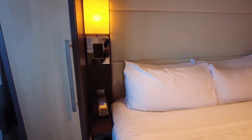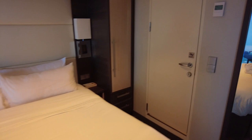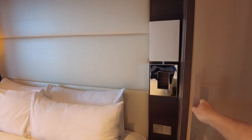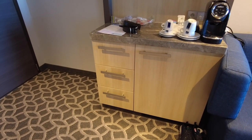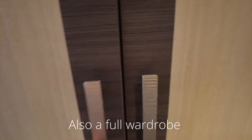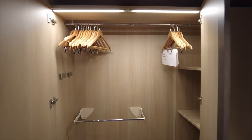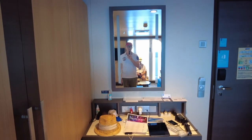Not a lot of bedside storage. Not a lot of drawer space in this particular cabin. There's drawers on this side, just underneath the safe. And other than that, the only other drawers are over here, underneath the sort of coffee service area. There is a desk with a mirror.